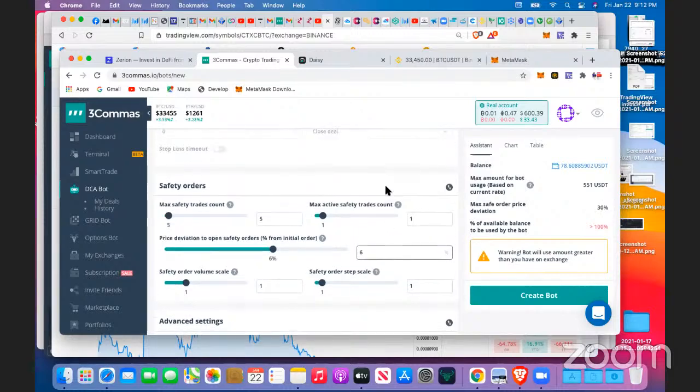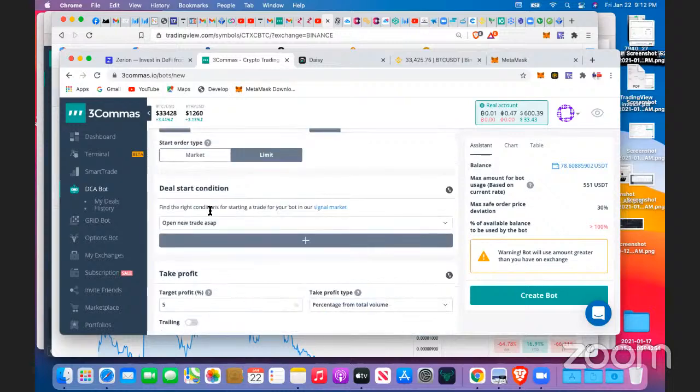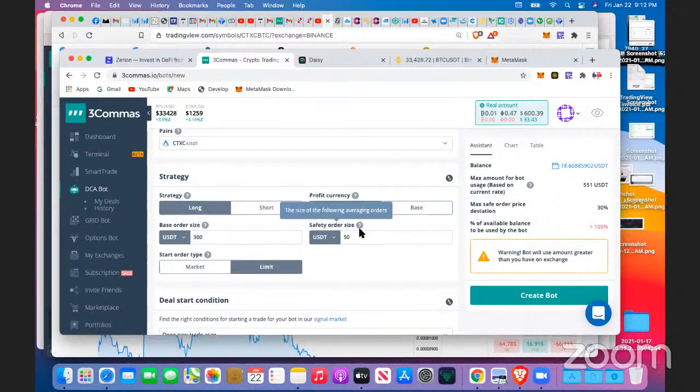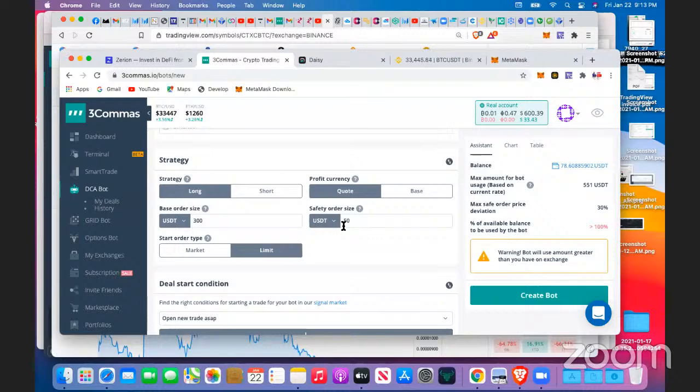Now, what we are saying to your bot is, even though you enter the market at 50 cents and you buy $300 worth, and I want to take profit at 5%, okay? Your bot is going to buy the coin at 50 cents, buy $300 worth, and set take profit immediately. But immediately you set that, there are chances, what we mean by safety order size, that the market will drop by 6%, by another 6%, by another 6%. If it happens that way, you are telling your bot, buy another $50 worth for me.